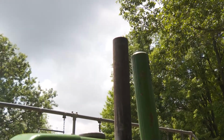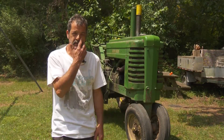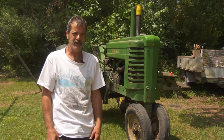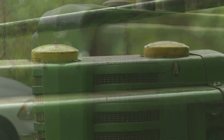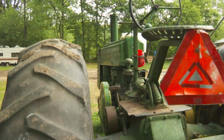I bought this tractor 4 years ago, and I had some major work to do on it. I had to put pistons, rings, and rods in it and put a new head on it, or a different head on it. So I finally got it up and running and been having fun with her ever since. Well, mainly all the kids have fun on it, and that's what it's about, to let the kids have fun, because that's how I grew up on them.